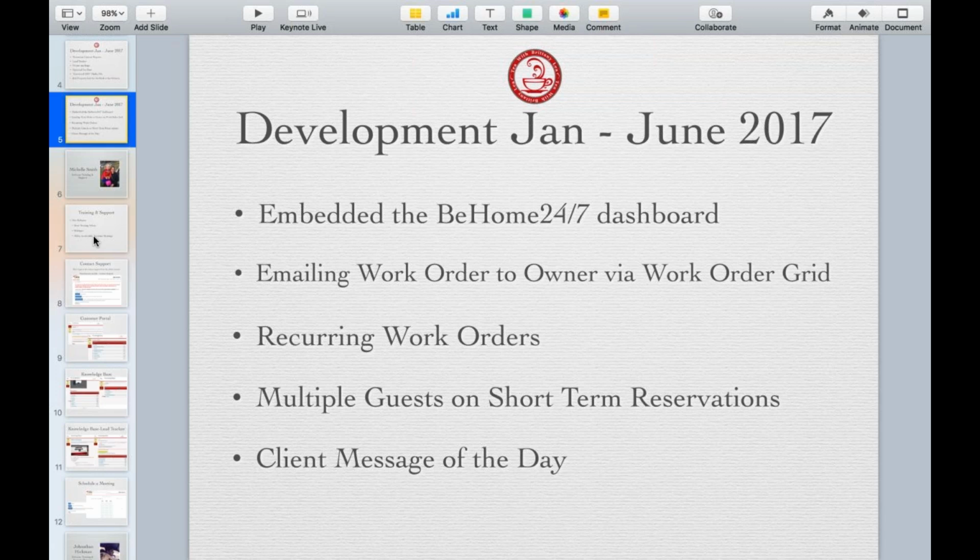And then we have a release going out on Monday night. It's in beta right now. The beta's gone very smoothly. This is going to be version 6.1, and it introduces recurring work orders, the ability to set up work orders on a monthly basis or weekly or quarterly or however you might need to do that. And they automatically generate, and they're waiting for you the next day in the work order grid.